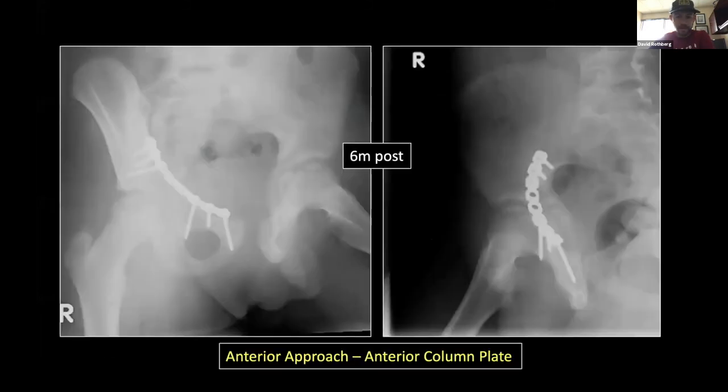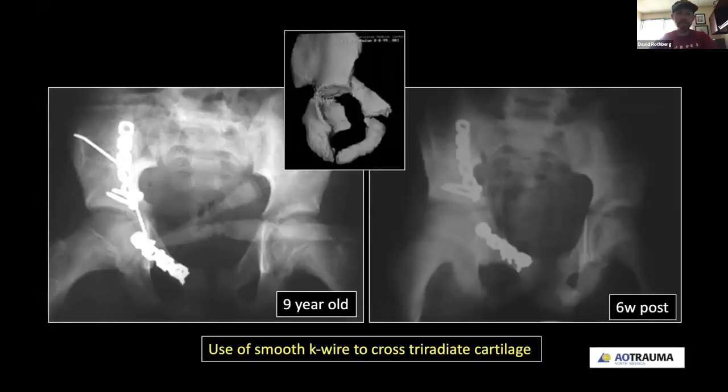Now in the anterior-based fracture, it's going to be an anterior column plate, just like we would in other anterior column fractures. And this is him at 6 months. The question then becomes, what happens in the younger kids where the triradiate cartilage is still open? And so we said it closes at 12 to 14. The reality for most kids is that past the age of 10 or so, there's not a lot of remodeling or a lot of growth still going on in the acetabulum. And so in general, my cutoff is about 10 years of age, depending on what they seem like physiologically compared to their parents or older siblings.